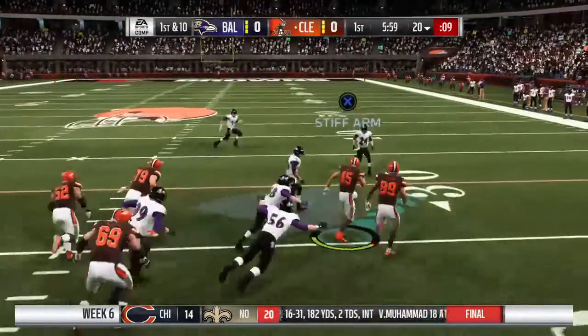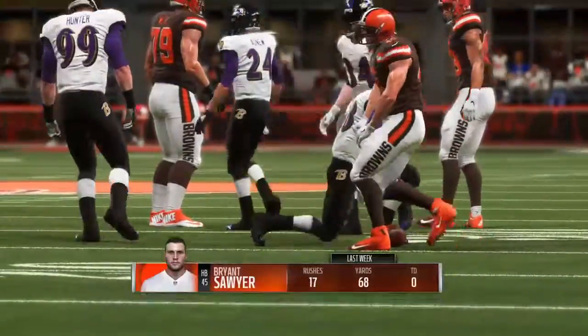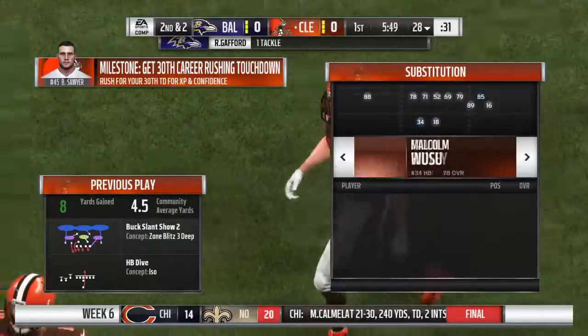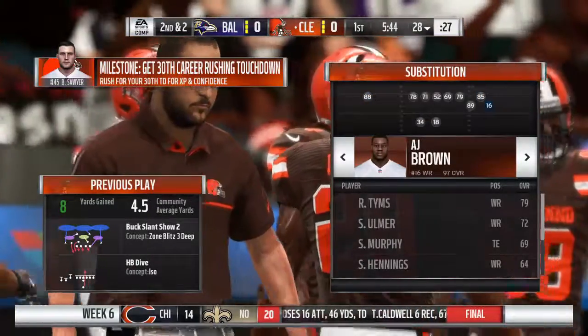And they'll run it here. And he'll take it ahead to the 28-yard line. The numbers for him from a week ago: 17 carries, 68 yards. He's been a huge part of their winning streak because he establishes not just an identity and a tone.